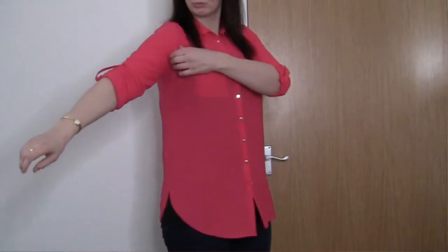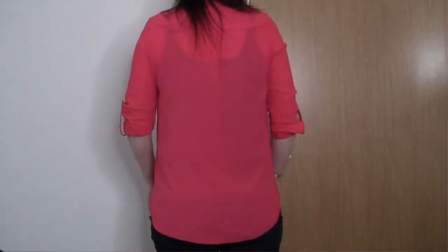I got it in a size 12, which was perfect. I find that I have to size up a wee bit in Primark because some of those things are smaller. But the 12 was perfect for me. Nice and loose, not too tight. And it was £10, so I really, really liked it.